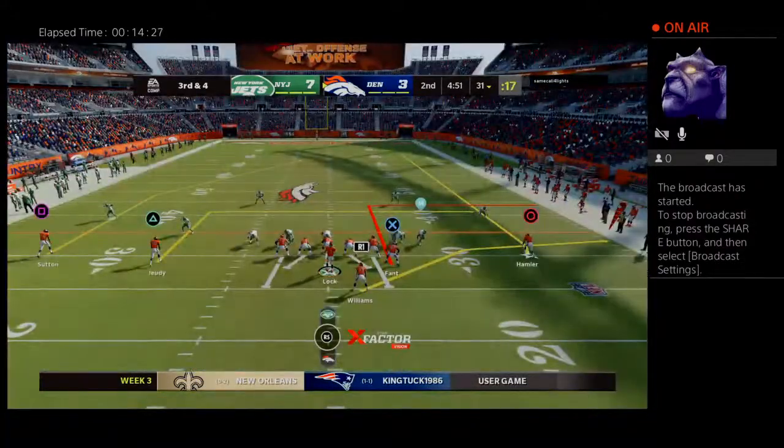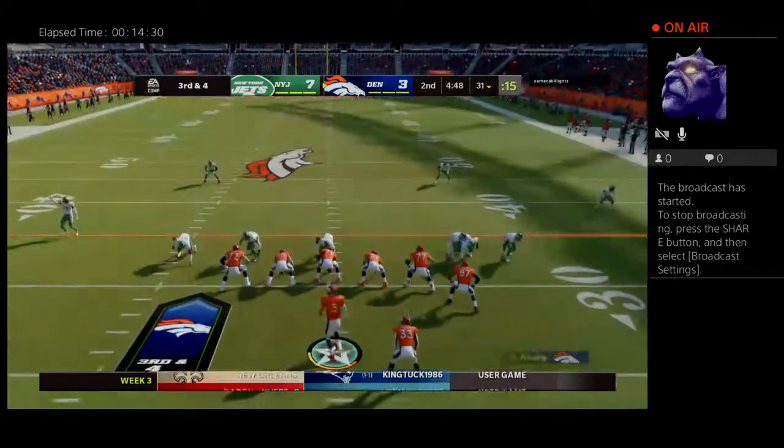The Broncos on 3rd down. They've been okay, 2 for 3 thus far. This is 3rd and 4.